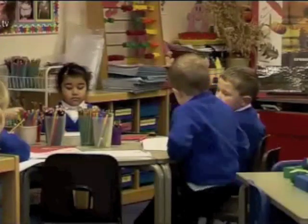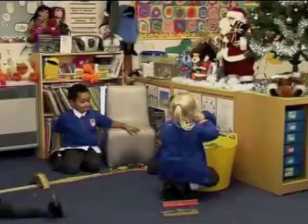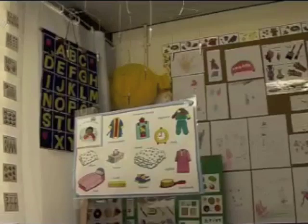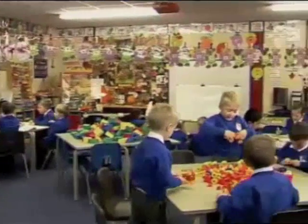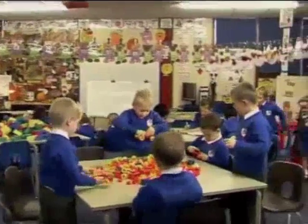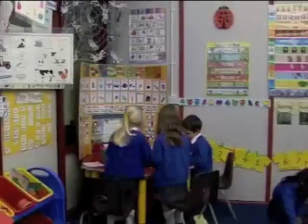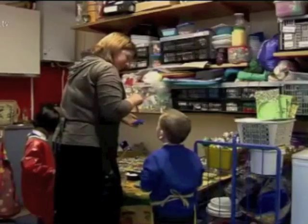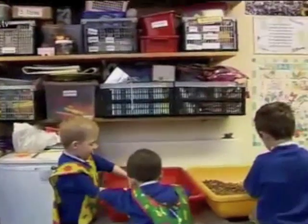Despite very significant improvements in the early years sector in the past decade, one thing hasn't changed. The layout in most settings follows conventional wisdom. Children's artwork is proudly displayed. There's lots of colourful plastic. Surfaces are packed with activities. It's a busy and stimulating environment.